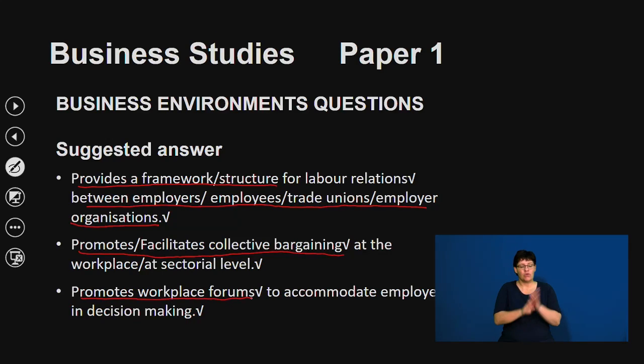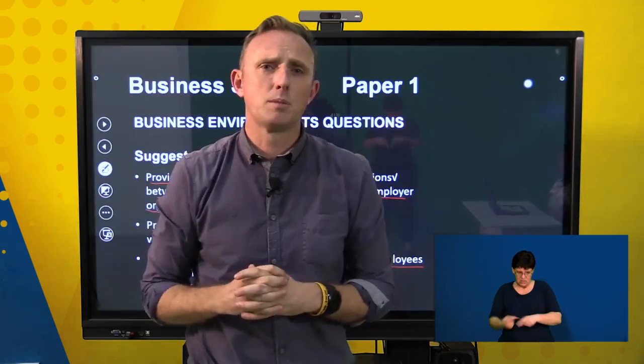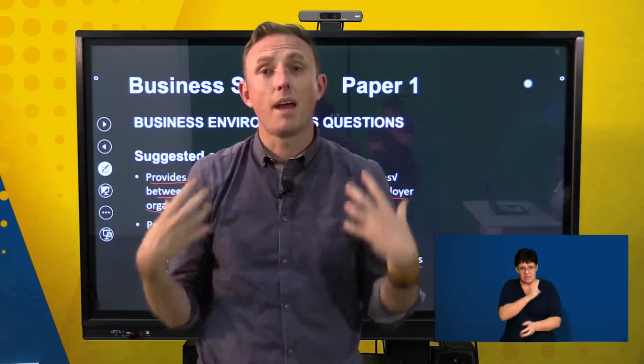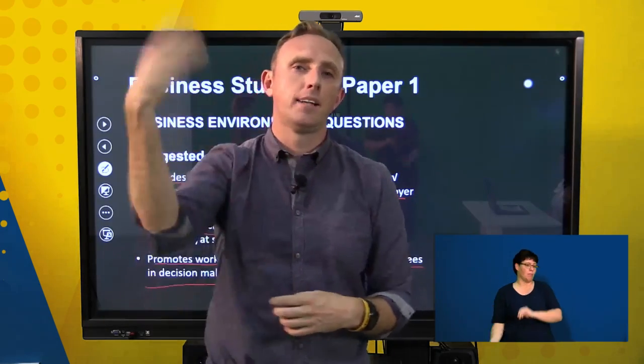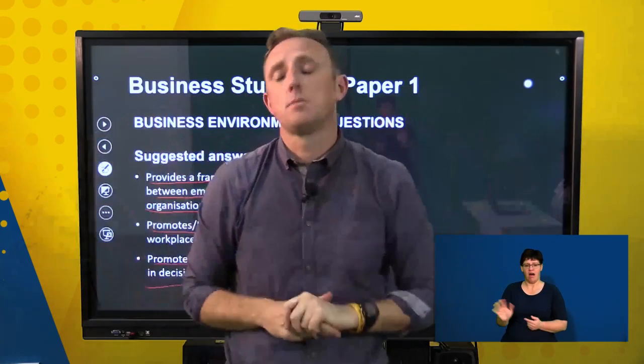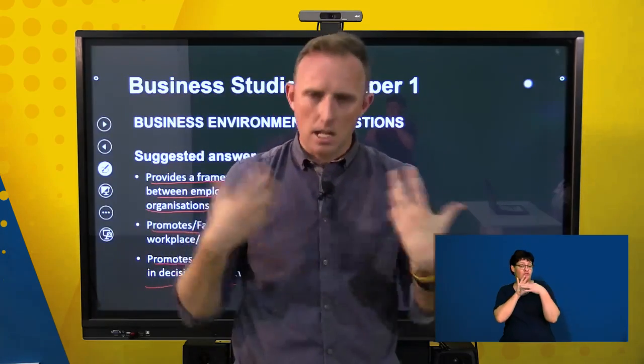It promotes workplace forums and accommodates employees within decision making. So if a company decides that they want to leave Johannesburg and move down to Port Elizabeth, right, they have to first discuss it with the employees. They can't just make decisions and tell employees what's happening. Right? There has to be consultation between the employees, and the Labour Relations Act facilitates this.